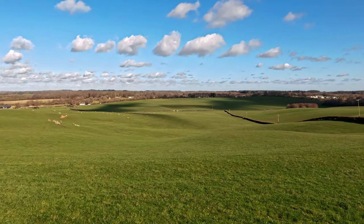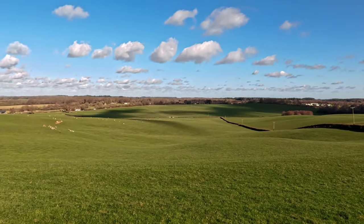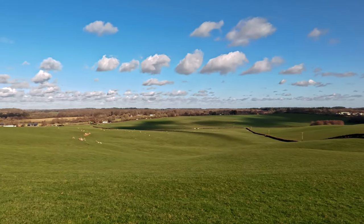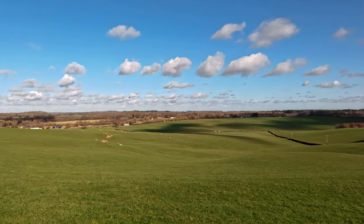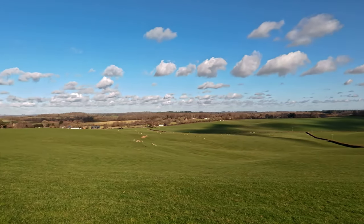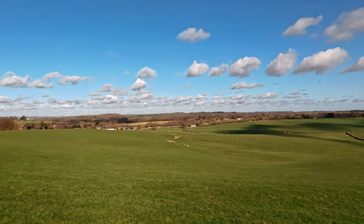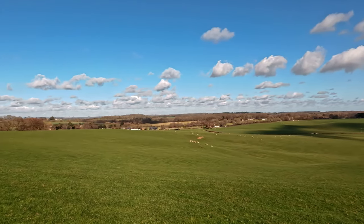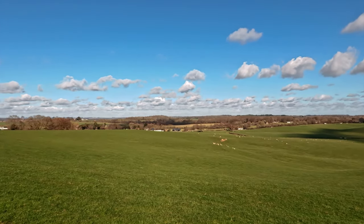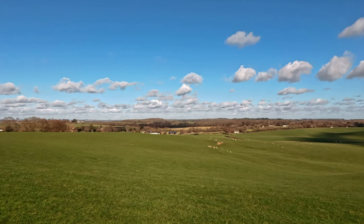Well, just before we leave the tower and start heading south again, just look north, some beautiful views. Lots of lambs out in the field now. And so the grass looking lovely and lush and green. It really is a beautiful winter's day, that's for sure.